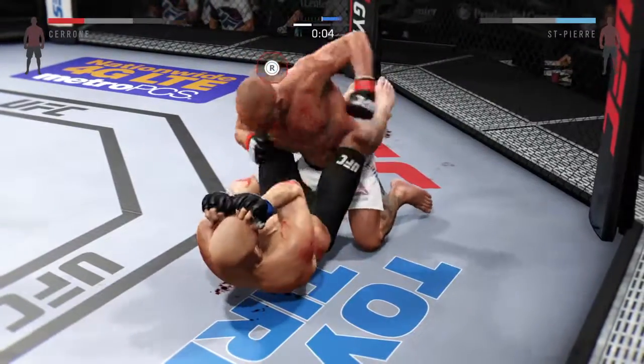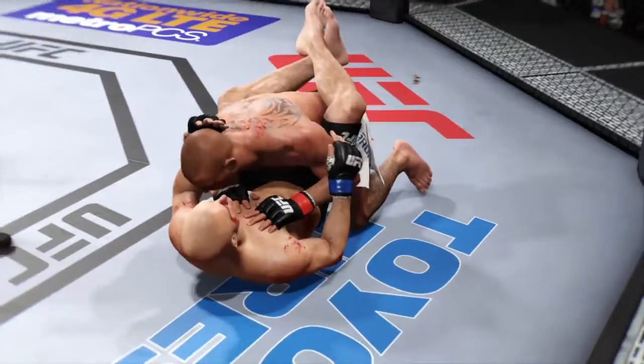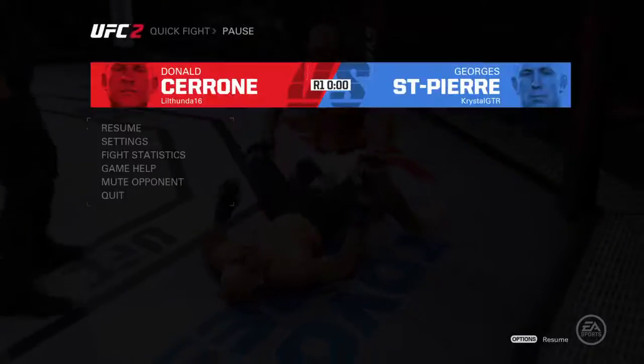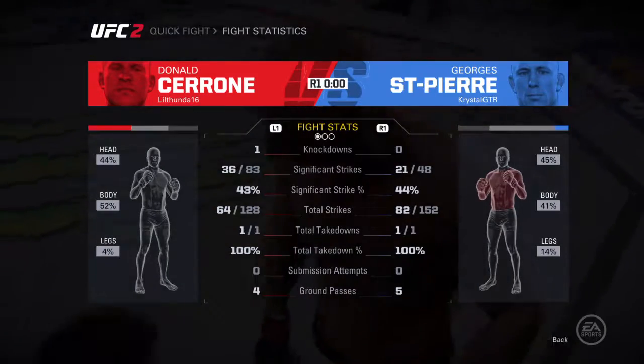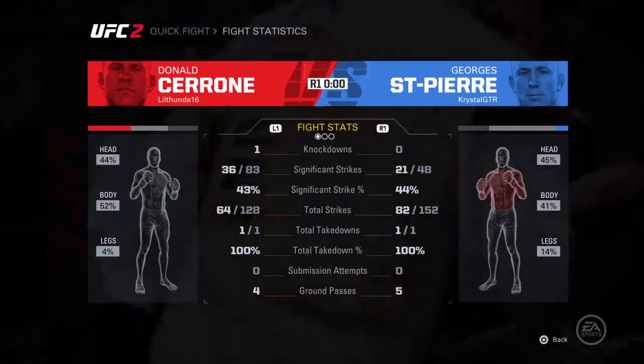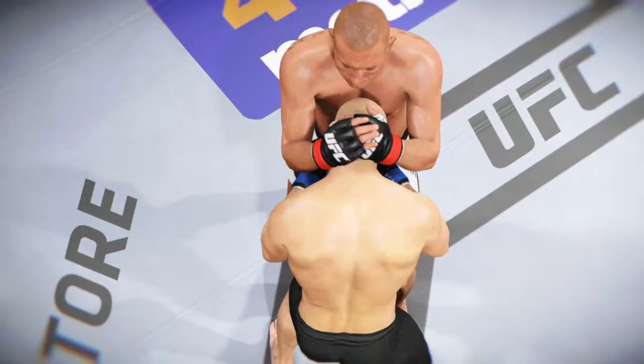Great work from the bottom by St. Pierre. Nice combination of strikes from the full guard. Round one in the books. George St. Pierre's lucky to still be in this fight. He suffered a huge knockdown. Very lucky to have gotten out of that round. That was a big knockdown. He was hurt bad.